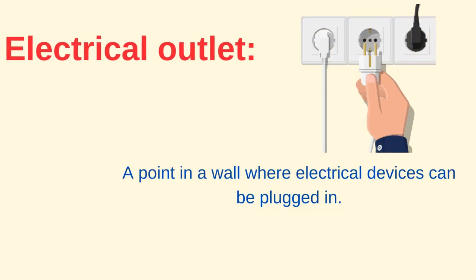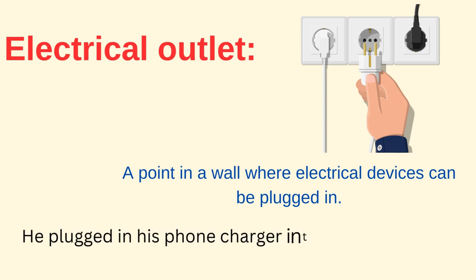Electrical outlet. Electrical outlet, a point in a wall where electrical devices can be plugged in. He plugged his phone charger into the electrical outlet.